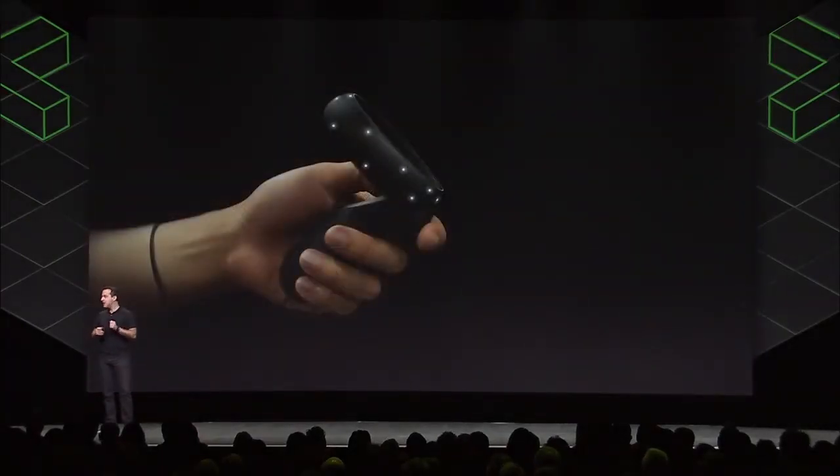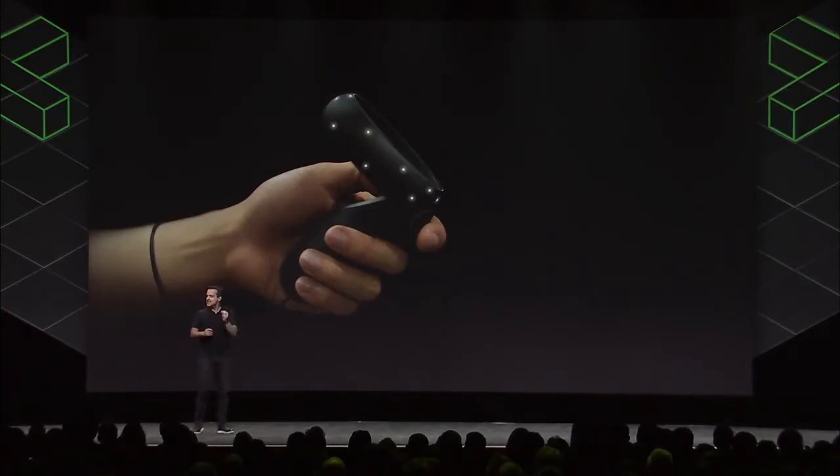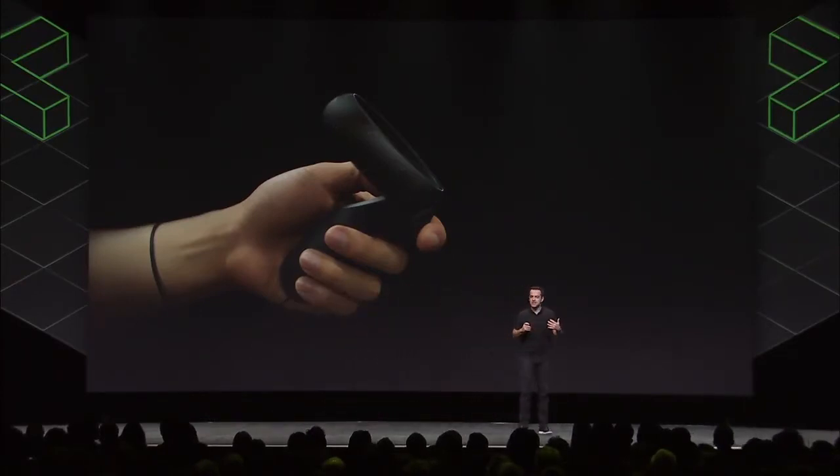We use the same Constellation tracking technology that we developed for Rift and Touch, using these tiny LEDs. We, of course, want the controllers to sort of discreetly fade away into the background, so we built our tracking system with infrared LEDs that are not visible to the human eye, but they are visible to the sensors.